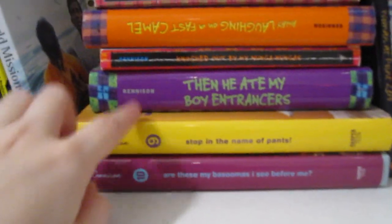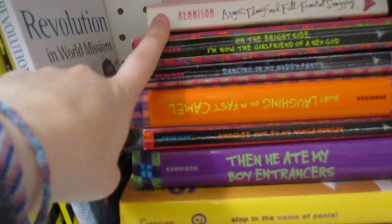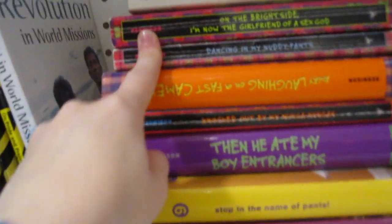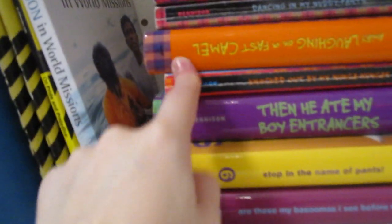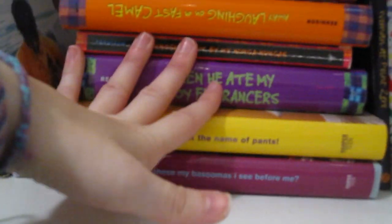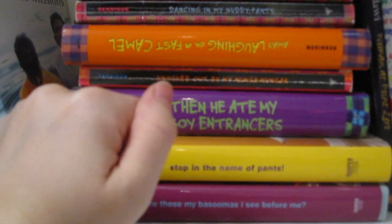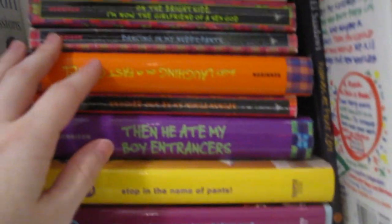I think I'm missing 2, 3, 4, 5, 6. Missing 7 and 8. So we have Angus, Thongs and Full-Frontal Snogging, On the Bright Side, Now I'm the Girlfriend of a Sex God, Dancing in My Nuddy-Pants, Away Laughing on a Fast Camel, Knocked Out by My Nunga-Nungas, Then He Ate My Boy Entrancers, Stop in the Name of Pants, and Are These My Basoomas I See Before Me? And these are a good British comedy YA type thing. I would say for like 13, 14, 15.